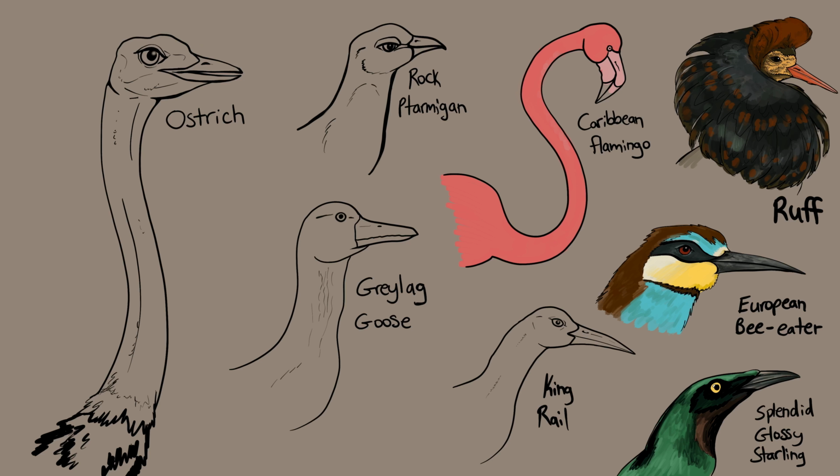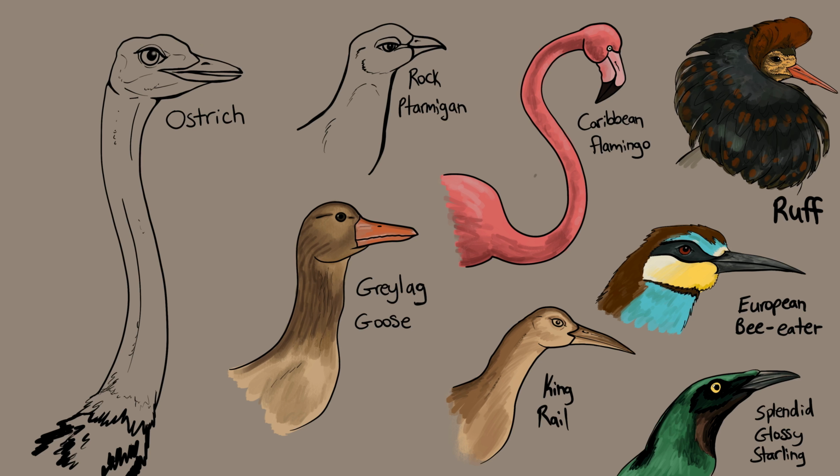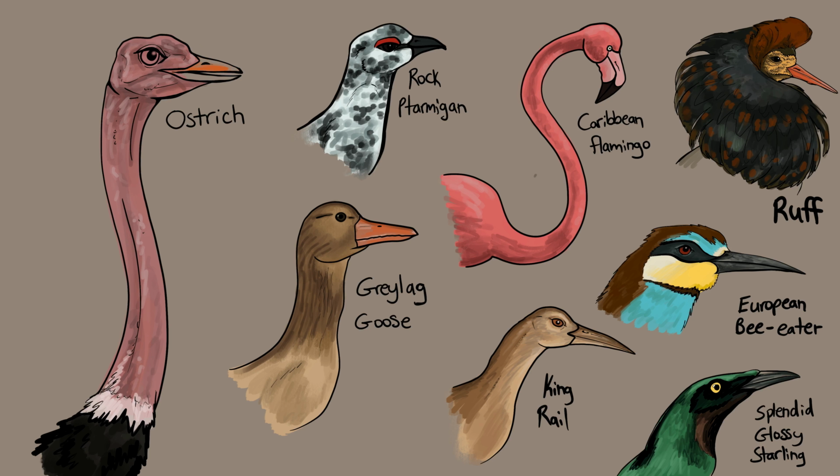The flamingo also has a very close to the skeletal and musculature anatomy of the neck. Now the gray-legged goose has a bit thicker feathers. The glossy starling has the S-curve and the layered feathers. The rail is more close to the actual neck anatomy, and the rock ptarmigan has a bit of thicker feathers, I believe. I think the neck anatomy in there is a bit thinner. So it's interesting to see which ones are close to the skeletal and musculature anatomy and which ones are affected by the feathers to various extents.